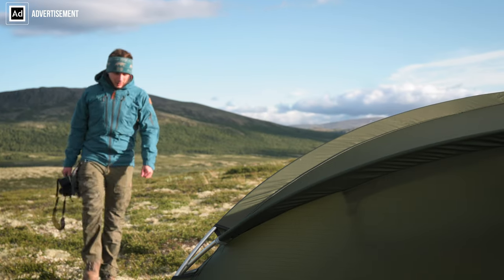Of course, I have some rain trousers, and that's kind of my outer shell, and I have normal trousers, hiking trousers.